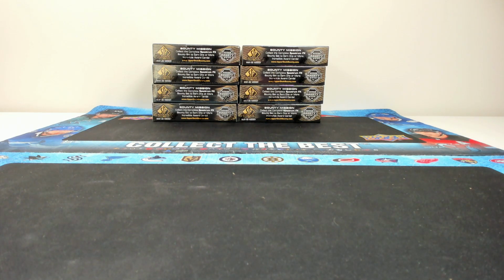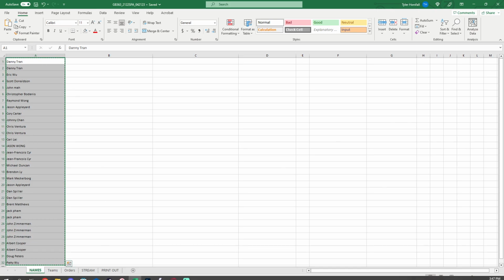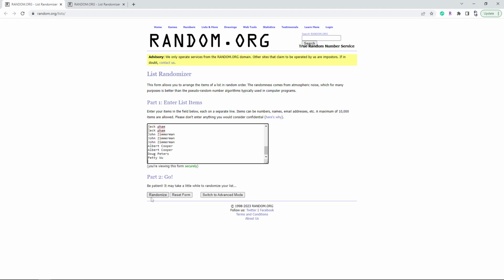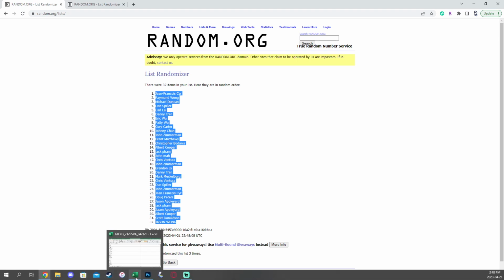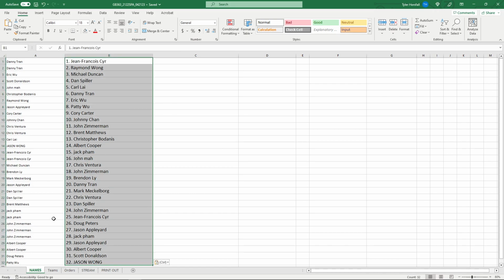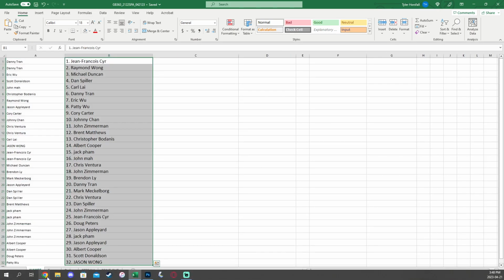Three times on the names, three times on the teams. Who you line up with is who you get. Good luck, everyone. All right. List of names. Go over to our good old friend random.org. Three times. Once, twice, third time. And again, if there's ever at any point you want your name to be something else other than your actual name, just let us know. We will leave it in the break notes or contact us via the email and we shall do our best to accommodate those. And three times on the teams.